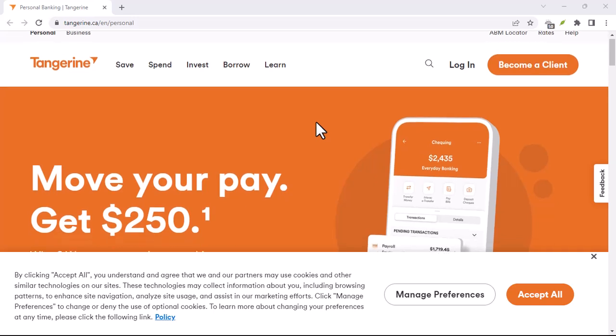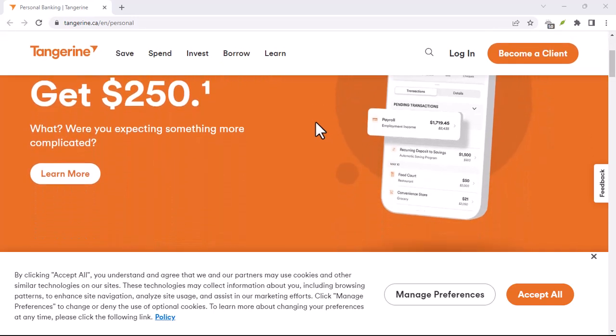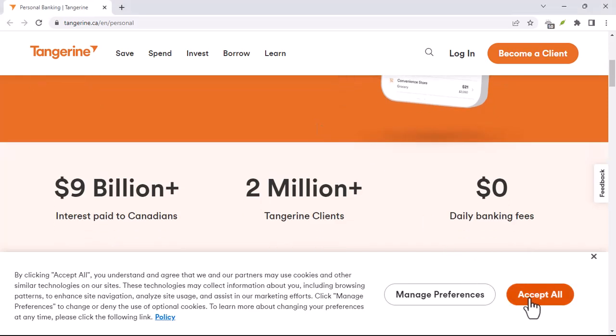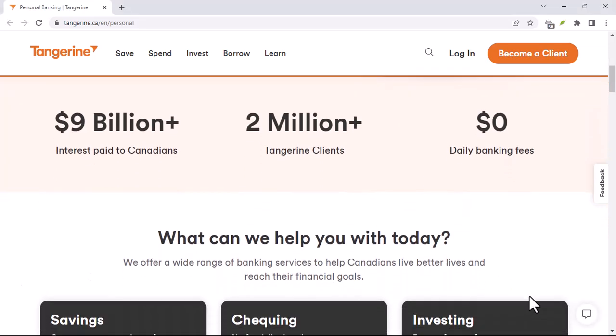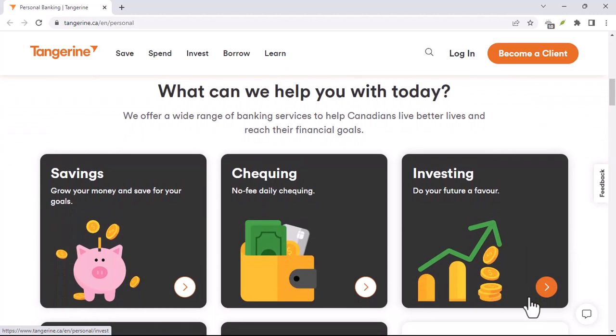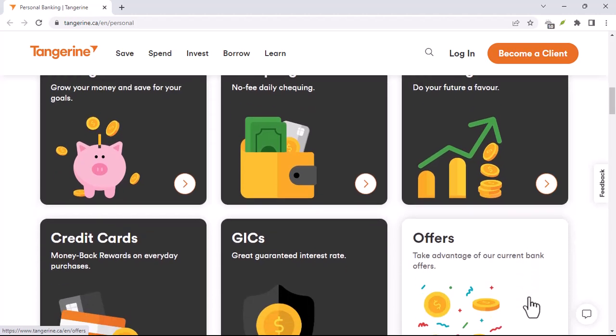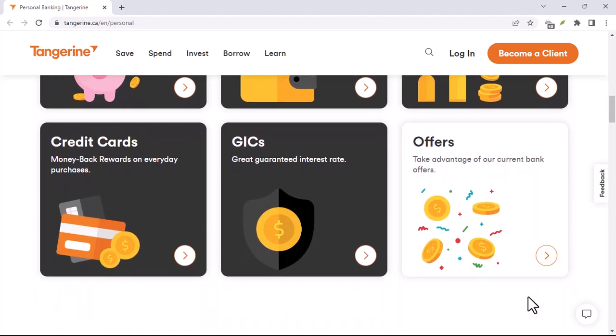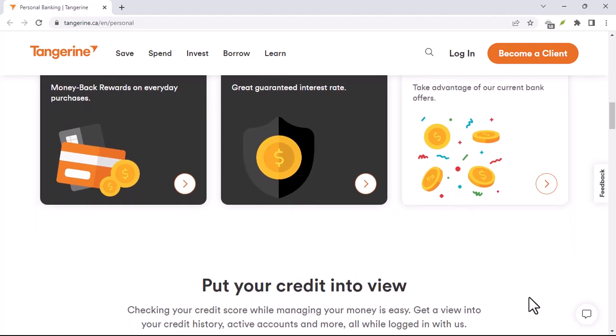Have you ever wondered if you can use a bank draft to deposit funds into your Tangerine account? It's a question that many people ask, especially those who prefer the security and convenience of bank drafts over other payment methods. In this video, we'll dive deep into the world of Tangerine and bank drafts to answer the burning question, does Tangerine accept bank drafts?